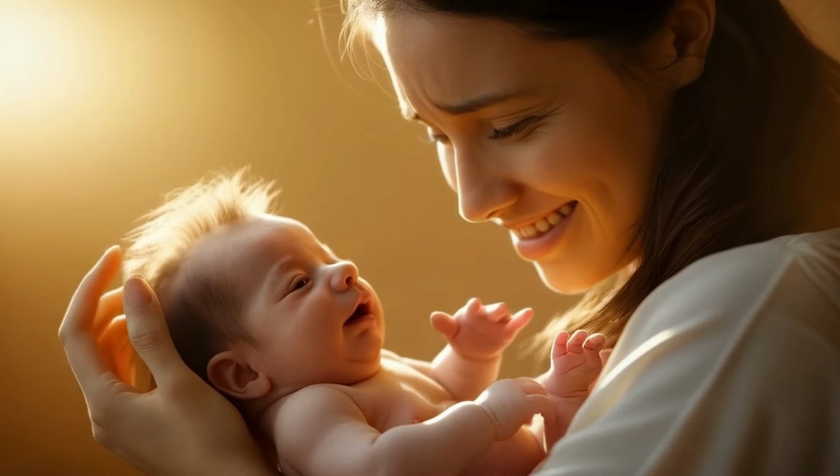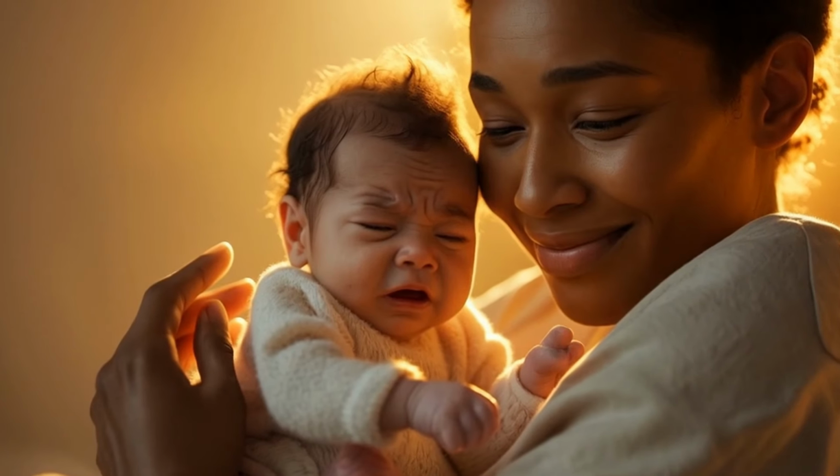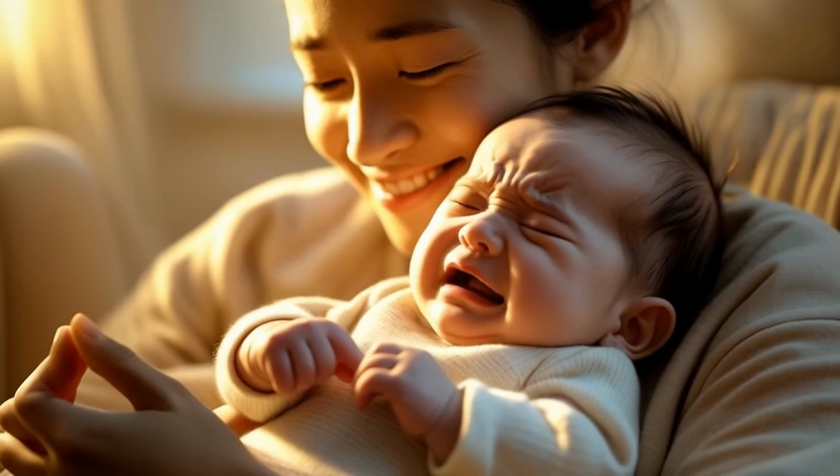Tip number 5. Babies sense your energy. Stay calm, speak gently, and provide comfort with soothing touches or rocking.